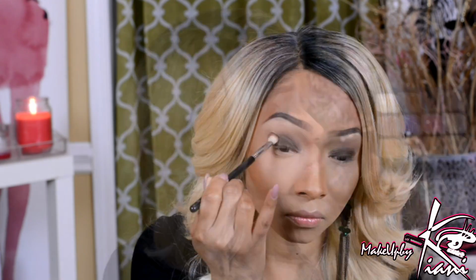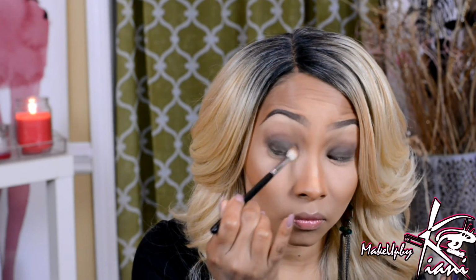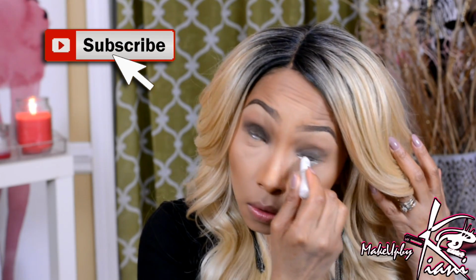Just continue to blend back and forth, no lines of demarcation. We do not want that in this look. Continue to blend. And I will use that shade Topaz a lot as I continue to blend. Just notice that. Next, I'm grabbing my NYX Milk Pencil.